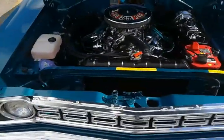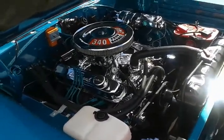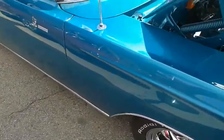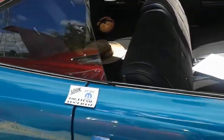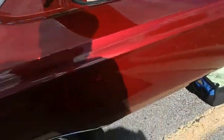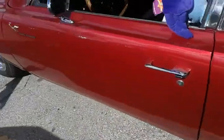Oh my goodness, look at here. That engine is crazy. Chromed out. So sweet. Yes, sir. This is killer right here. This Roadrunner is killer though.